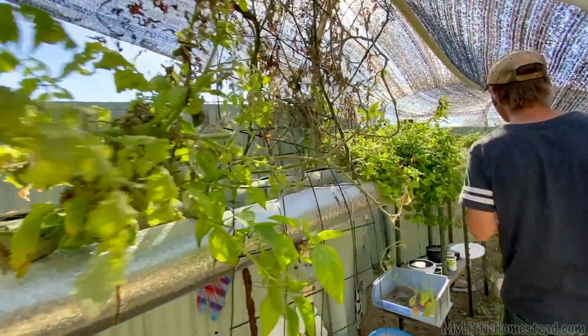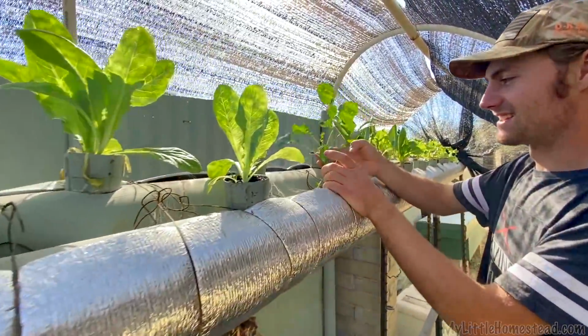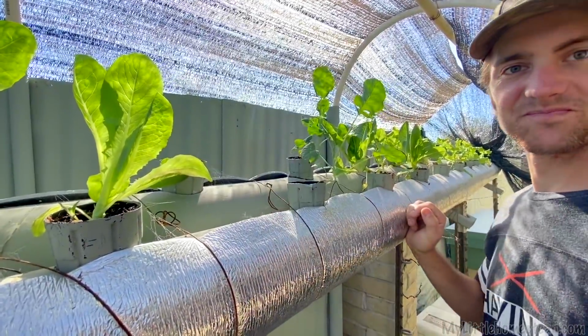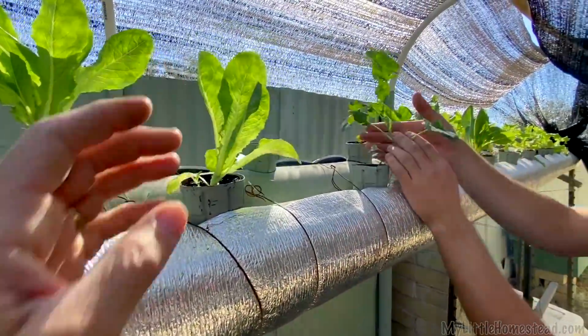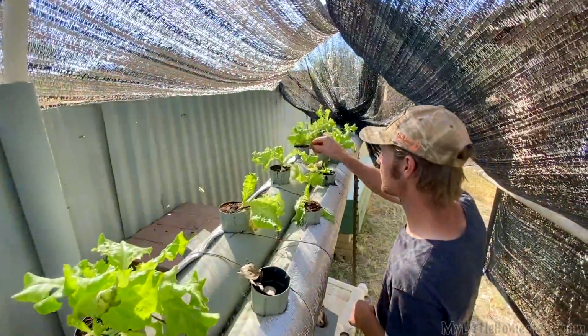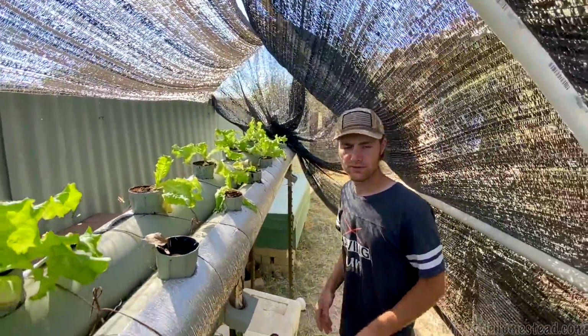This is what I want to show you. This is cool. You know what this is? This is broccoli. I never thought I could get broccoli growing, and what do you know? Two of them popped up like that. We need to have a salad. We do need to have a salad before whatever ate that thing gets to it.